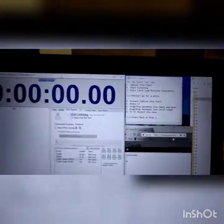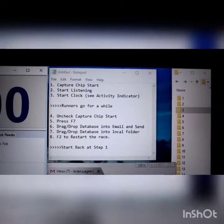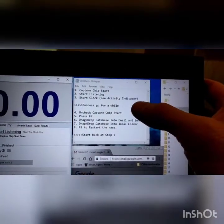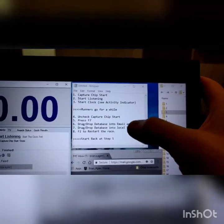Of course, I'll have this going where it's capturing chip starts and the clock's reading. And I've got my little cheat sheet here in case I have a little brain fart. So that's my process. Every time we want to push an update out, basically we'll start with number 4. And then I'll do that. This should take about 30 seconds at most.